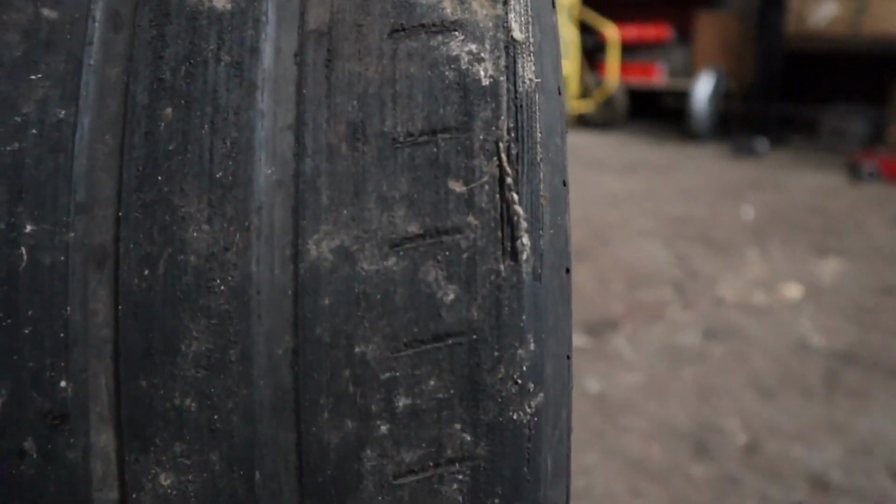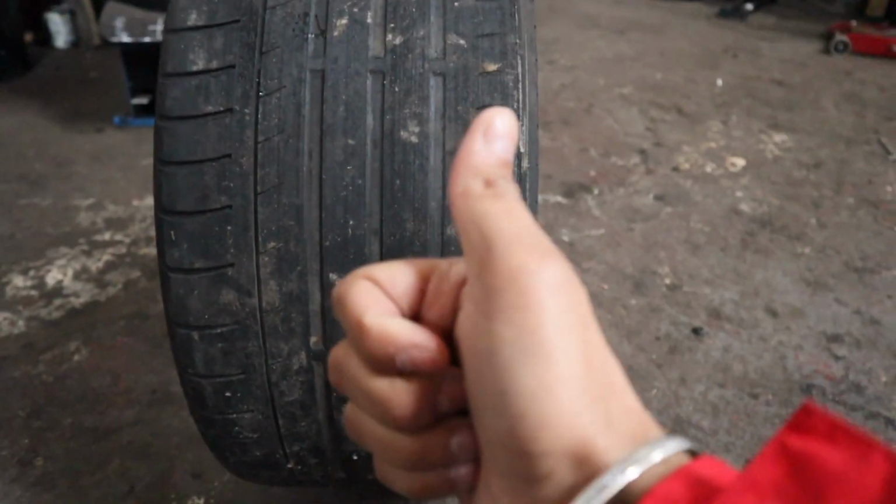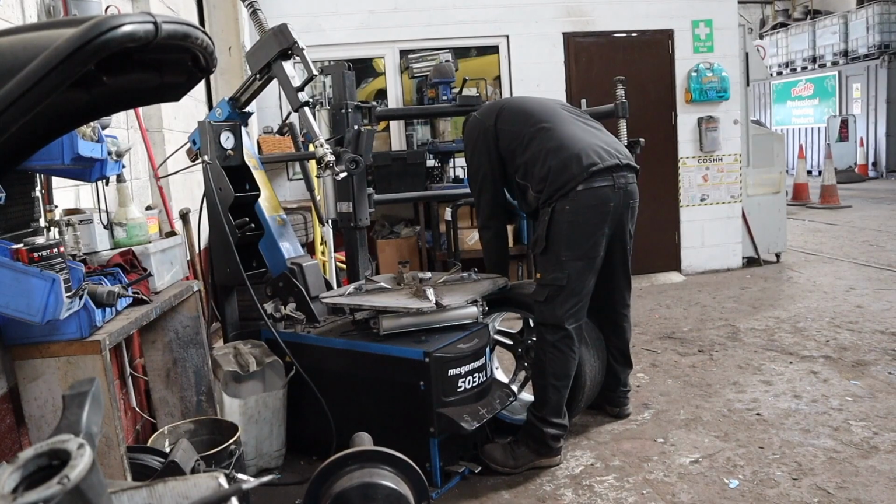There's a tyre, as you can see, pretty bald. So kids, do plenty of burnouts and just replace your tyres. Have I learned my lesson? Nope. Actually. Done.